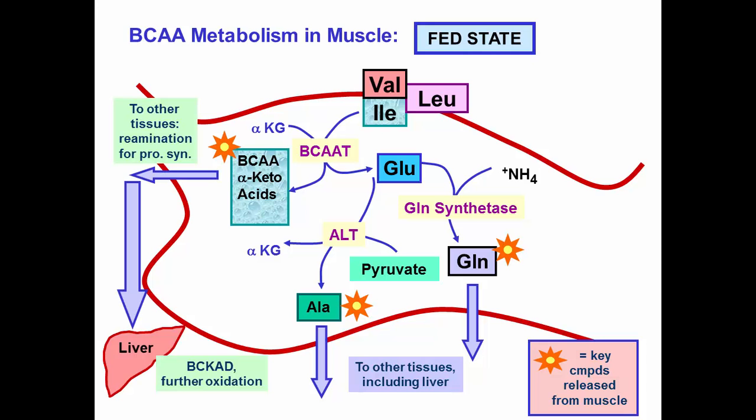And then over here, we've got what's happening to those alpha keto acids. Other tissues like heart and the kidneys may take those up. They have transaminase. The BCAAT is present in other tissues, not the liver, but heart and muscle. And again, the liver, very small amount. Heart and kidneys mainly. It can be taken up by the liver and will undergo BCKAD and oxidation, potentially turned into fat, made into glycogen, like other amino acid carbon.